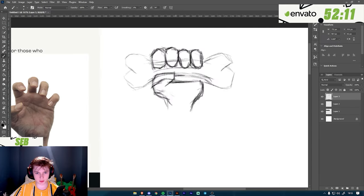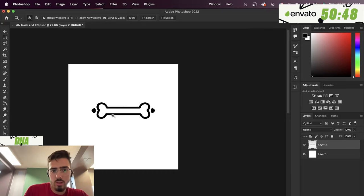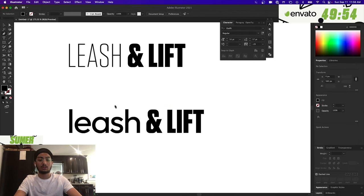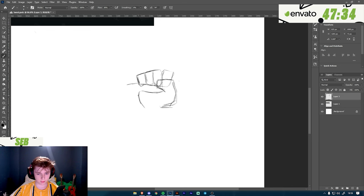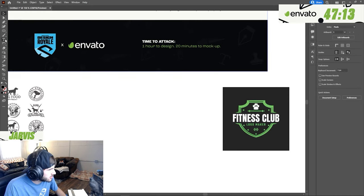Okay. I think it feels pretty good. We have this dog. Instead of it holding a bone, we will have a dumbbell. This still does not look like weights at all though. To be honest with you, that doesn't look half bad. I'm going mental. I'm stressing, god damn. See, I can vectorize this relatively quick if I get it right, but I'm literally not getting it right, which is the problem. We're gonna go with something like this. We're just gonna make a badge type logo for this.